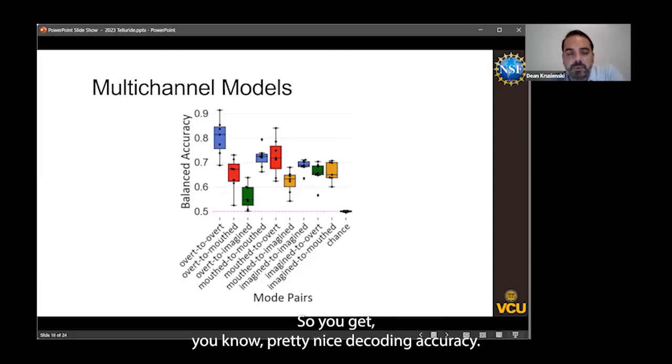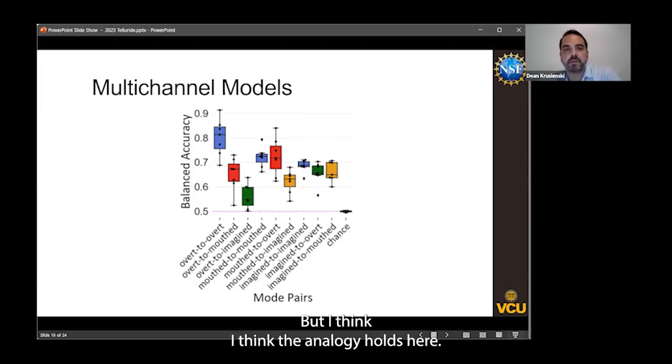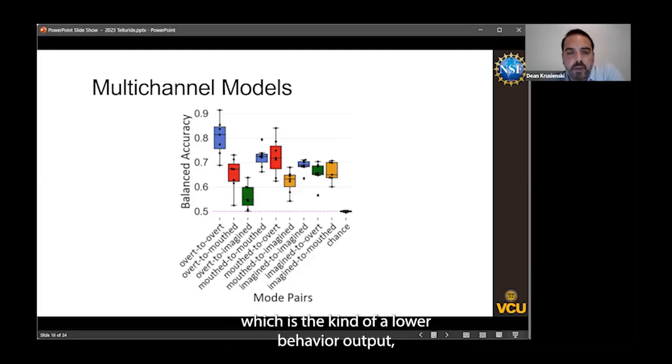So you get pretty nice decoding accuracy. Now I realize that this is speech activity detection accuracy versus something like speech synthesis, but I think the analogy holds here. So what we see is that if you take that same overt model and apply it to mouth, which is the lower behavioral output, and then apply it to imagine, which is the lowest behavioral output, you see this steady decline in performance.